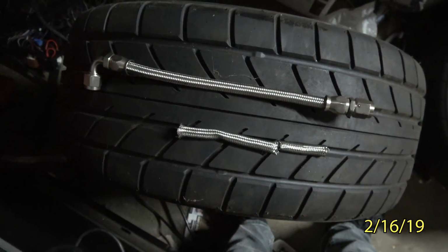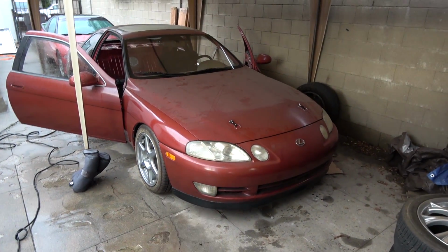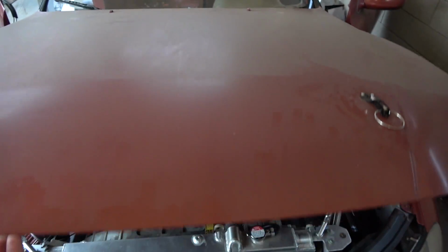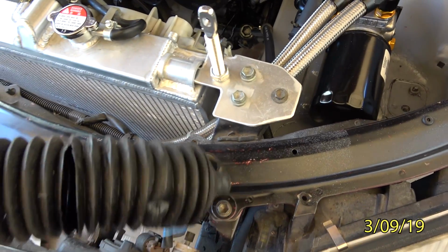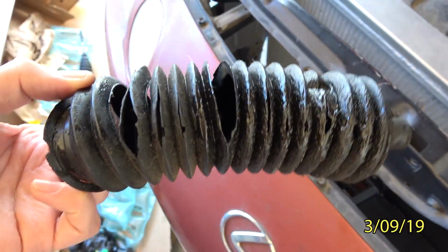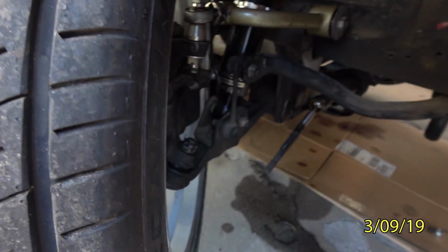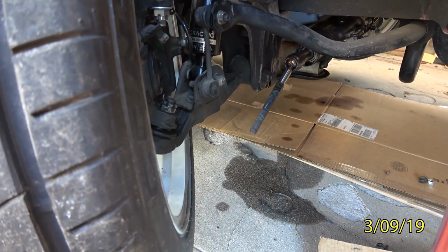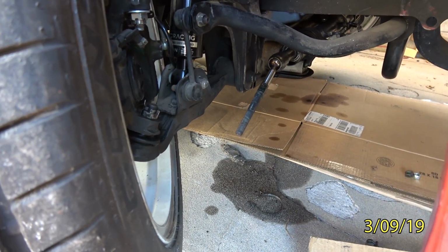But I spent the last month fixing the issue, and that was that the first rack that I had installed was a factory rack that had 140,000 miles on it, and it was leaking out of one of the boots. I looked at my power steering boot on the passenger side, and it has seen much better days. And it turns out that my entire power steering, the passenger side, has leaked fluid all over the ground, so the rack itself is toast. It needs all new seals and a full rebuild.